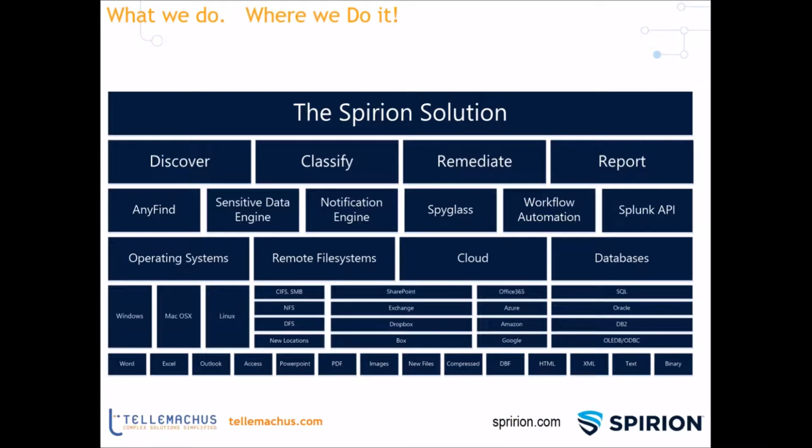We will do that across your unstructured data. We will do it across your image files. We will do it across your email systems. We will interrogate your SharePoint or any database to which we can make a native database connection, an OLEDB connection, or an ODBC connection.